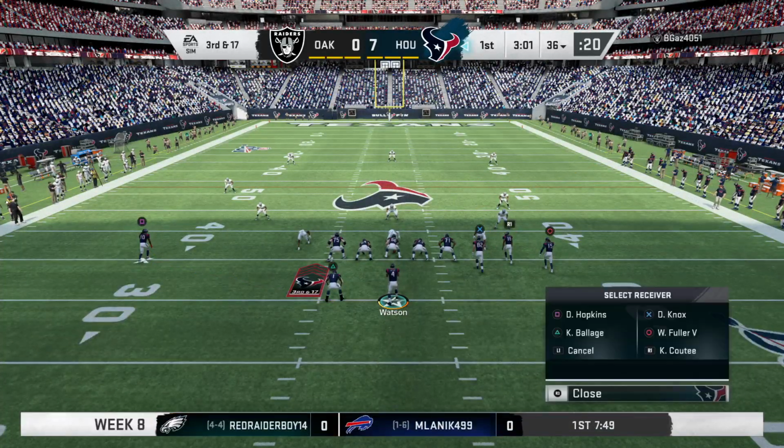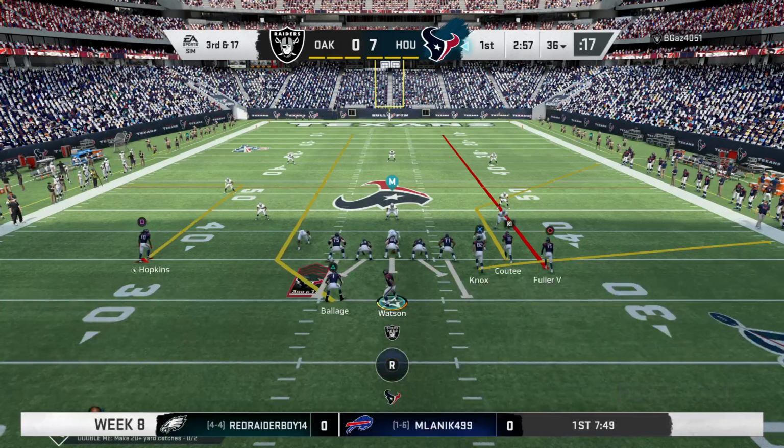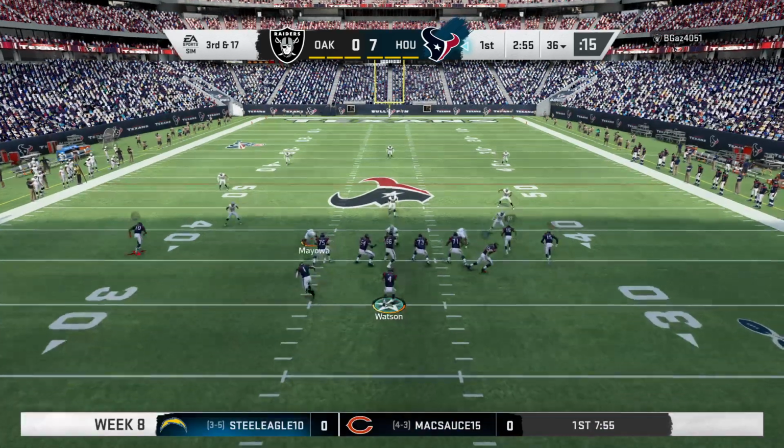I got you. I got you. Mike spot 4. You can't find him.